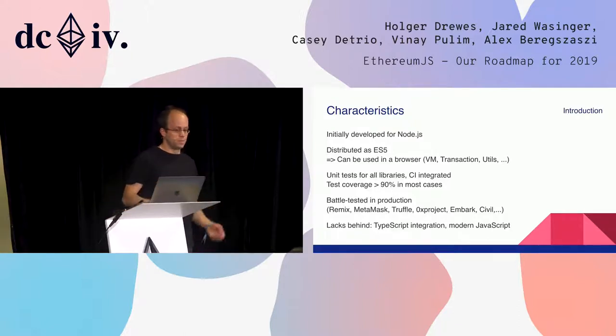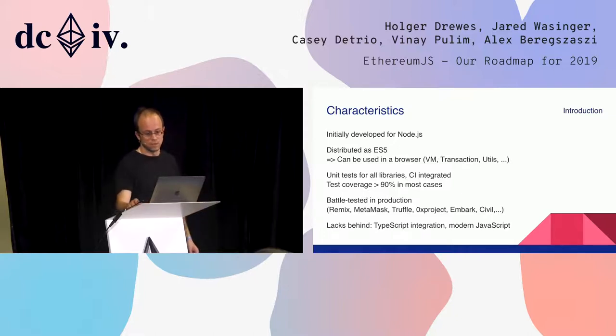We do lag behind a bit on modernization of our libraries. We are very much aware of that. We are still very much callback-based, using modern JavaScript features like promises and ES6 classes and stuff like that is on the plate as well, and we'll do updates on that. Another part is TypeScript integration, where Alex will talk more later.